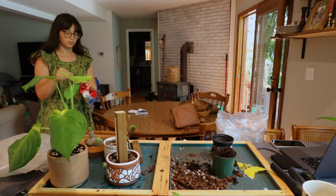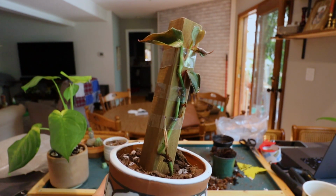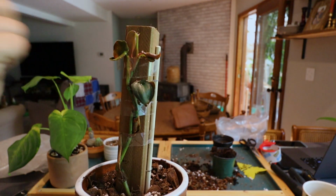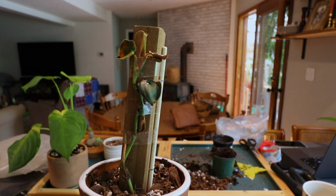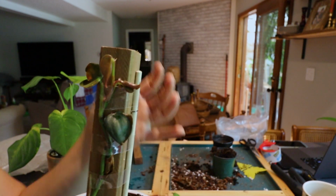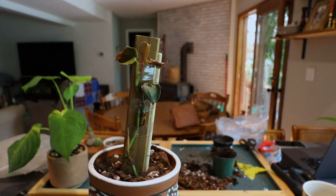Let's try tape. Okay, I have it taped in three different places, as you can see. And I don't know, I feel like this was kind of dumb because it's already reaching the top, but we're just gonna see if it even attaches. And if it does, I'll figure out what to do from there. I could probably pretty easily add on something else. But yeah, we're gonna leave it at that and see what happens.